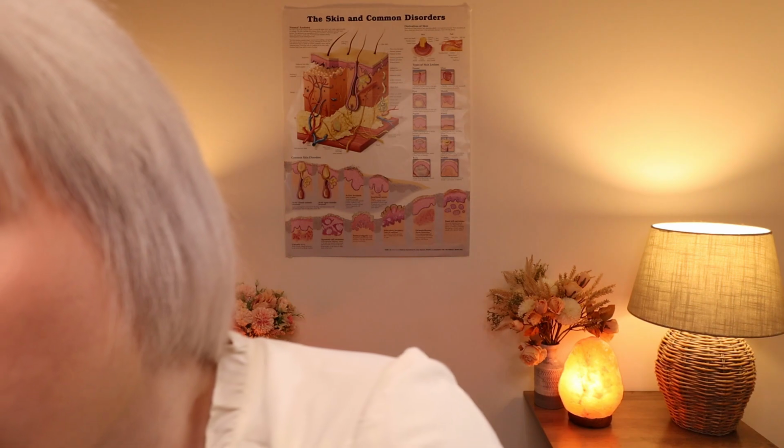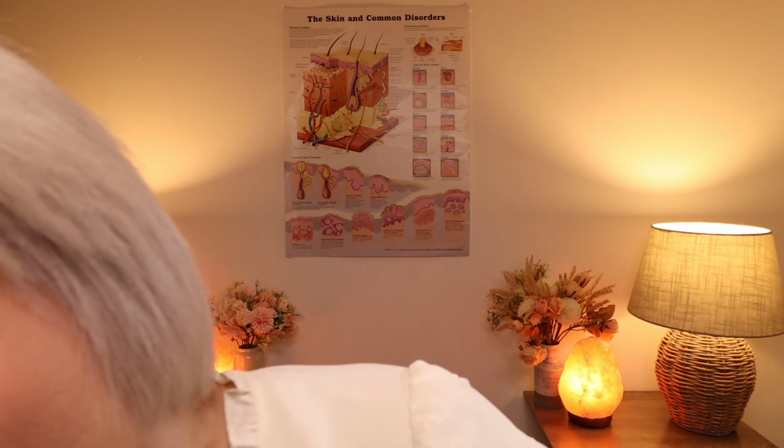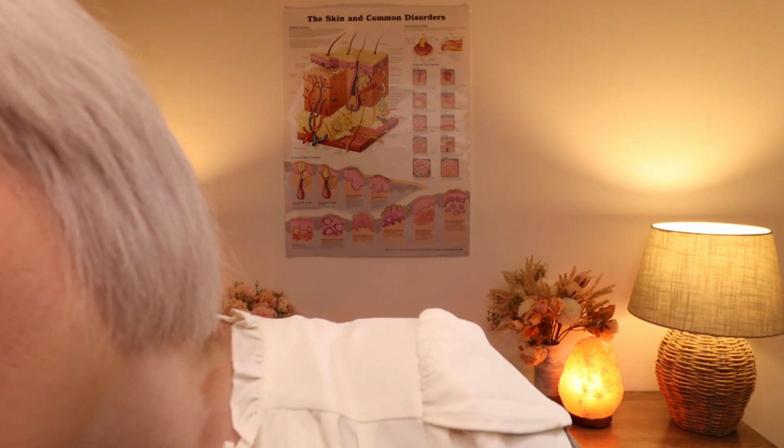Okay. Right. Now, if I can measure your patches on your arms, please. Okay, I'll start with the main patch. Okay, it's not too bad. Let's do the other one. Okay, and that one. Okay, and let me just, the one that's a cut. Okay.